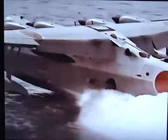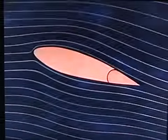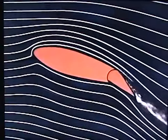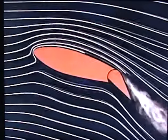Another high lift device is boundary layer control, BLC. Flaps at full deflection can cause separation of the air so that the aircraft will stall. By blowing compressed air onto the surface of the flap, separation of the air is prevented. This is known as the BLC system.